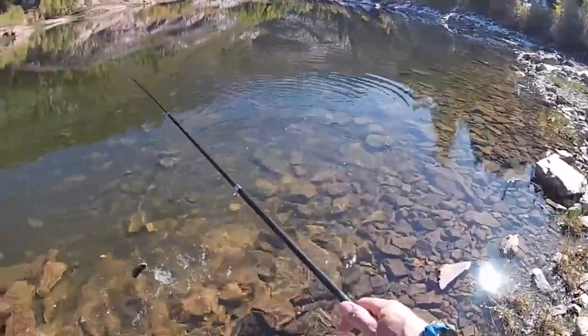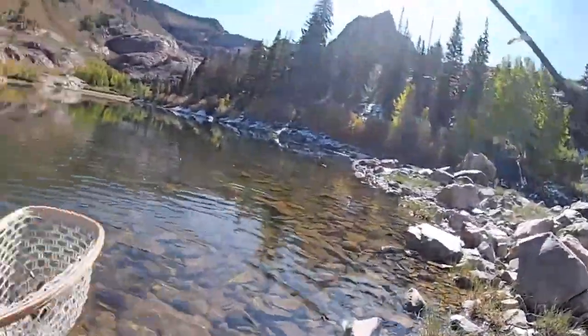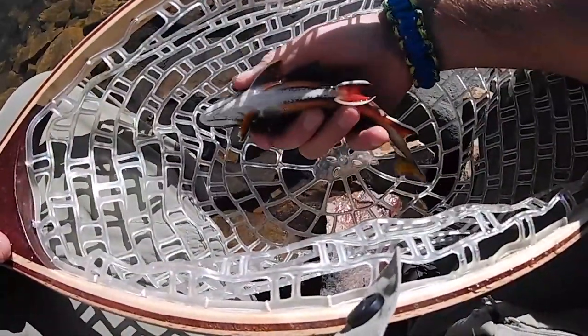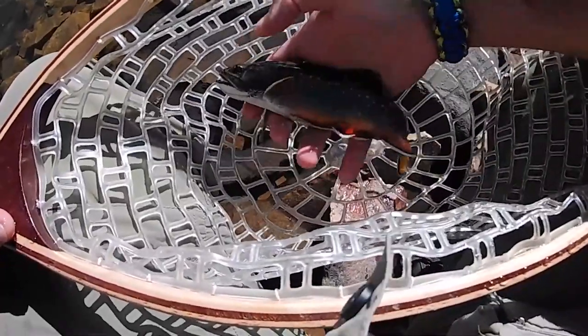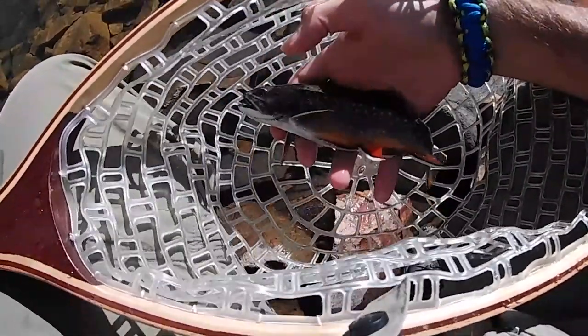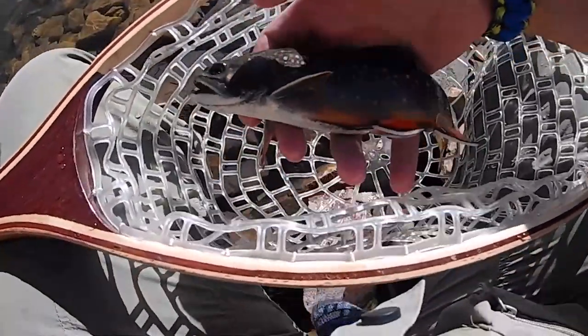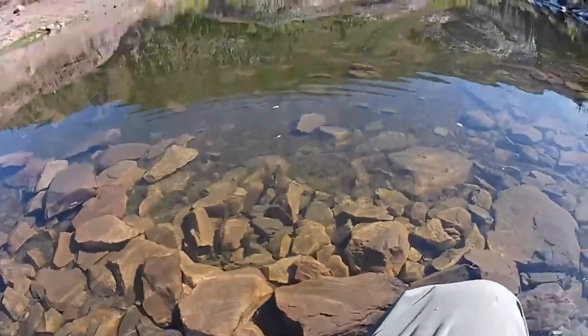Yeah, another beauty. Use the net this time. Oh, there we go. I love the brown, or the black, I mean, on the bottom of them. It's just beautiful in those spots. Super vibrant red on there. Just cool. Very beautiful fish. Indeed. There we go.